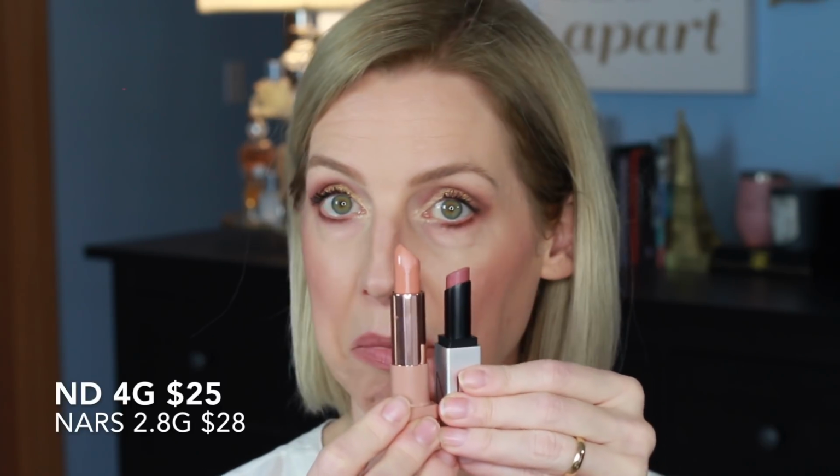So you get about double the amount in volume and weight for, I want to say almost this. I mean, they're both in the 20s. This is like 0.09 and this is 0.14. I don't know. I think the color is pretty. I think it feels nice.